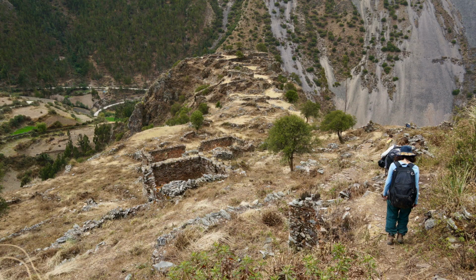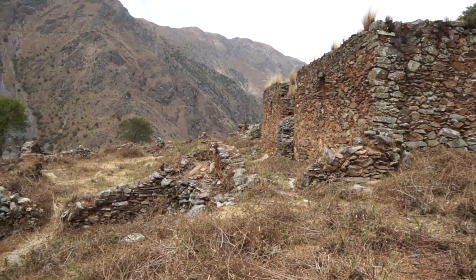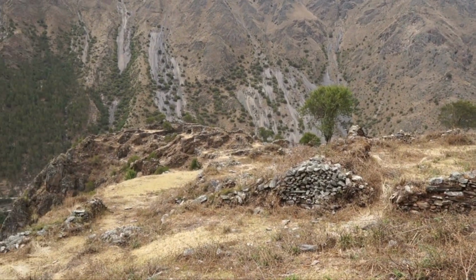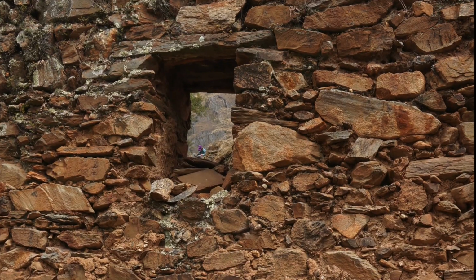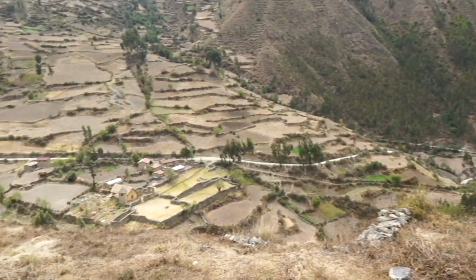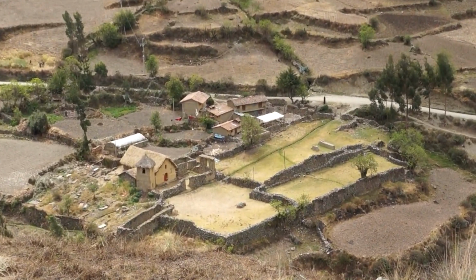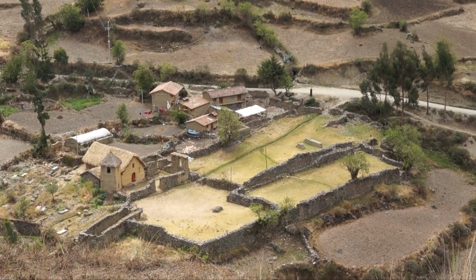This is the Inca site Aya Orco. These are Incan ruins that protect the valley in Ollantaytambo from the jungle side of the Andes. And here is a small complex that was used by travelers who were going up and down the valley in Inca times.